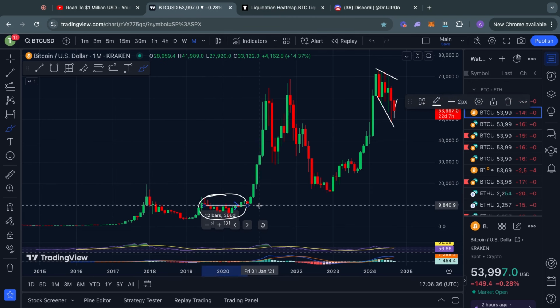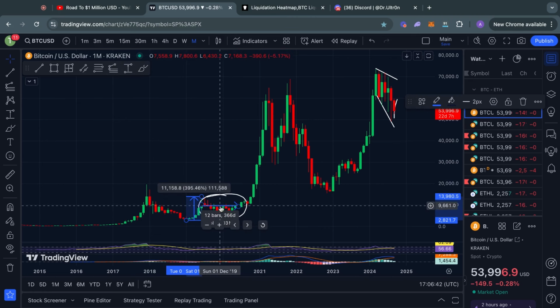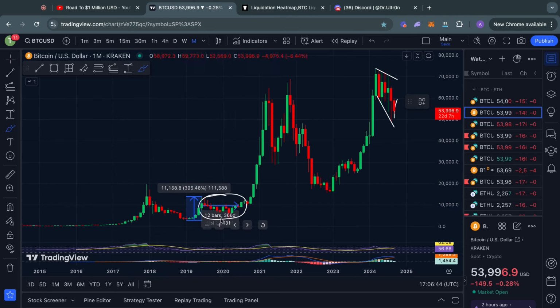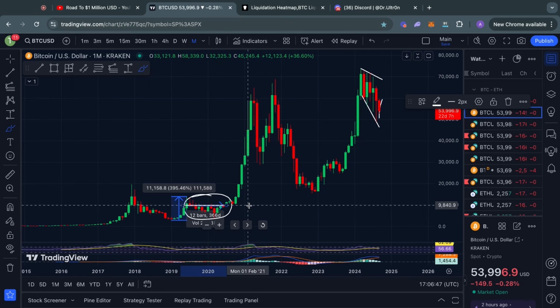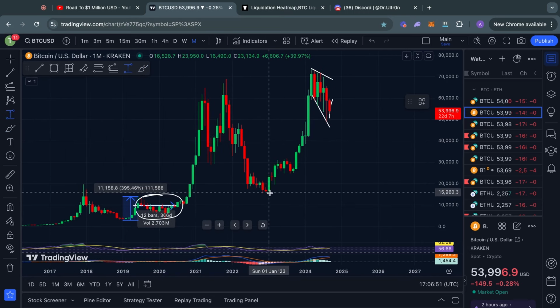And sometimes Bitcoin just trades sideways, especially after a big move to the upside. So here you can see about a 400% move to the upside, and Bitcoin just started trading sideways for over a year here. Now, what do we have here today? We have basically the same thing.